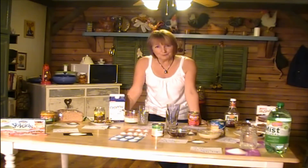How much sugar do you consume in a day? Or how much do you think you consume in a day? And do you actually know how much sugar you are to consume in a day? Based on a 2,000 calorie diet, you are to consume 32 grams of sugar, and that is equal to 8 teaspoons.